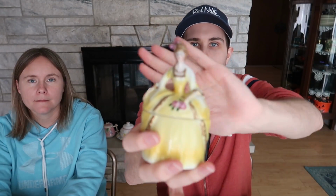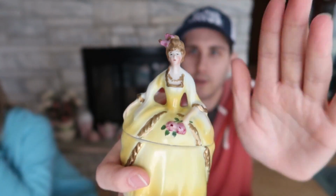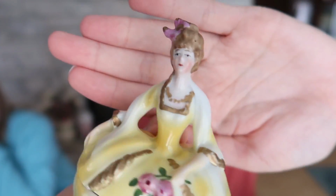It's fine. It's a really cute little trinket dish box, marked Bavaria on the bottom. It's a minor head issue, but she had that fixed. It's okay. And I will probably sell it for right around $40 with shipping included. I paid $8 or $9 for this. Great price. I think 8.